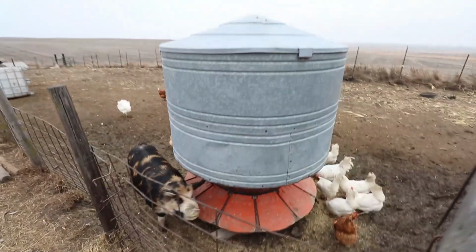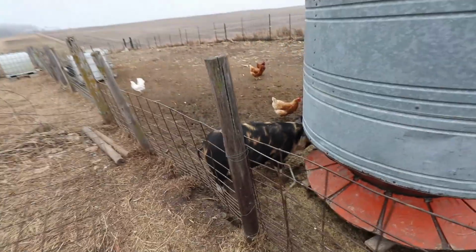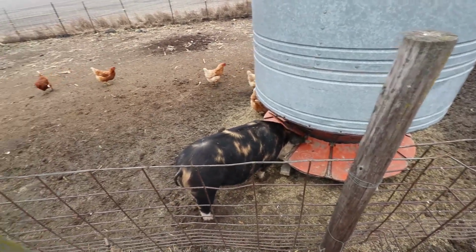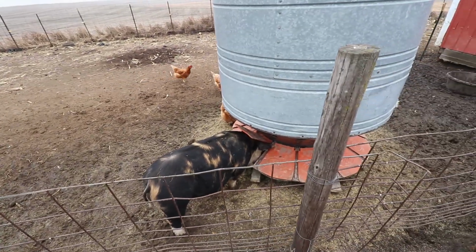On our way out to the pasture, let me flip this around and show you what we set out here, finally, yesterday. Here we got our pig feeder, and we got a piglet, well, a juvenile pig anyway. She's enjoying some feed there, so she's figured it out. I believe all the other pigs have figured it out by now.